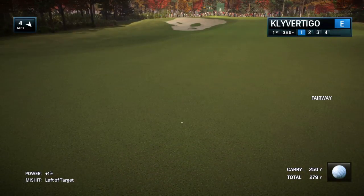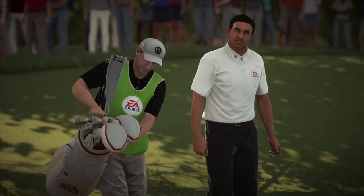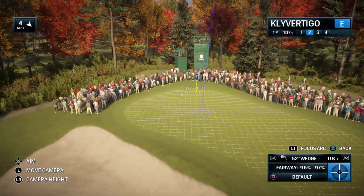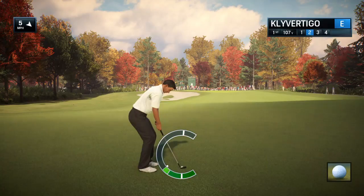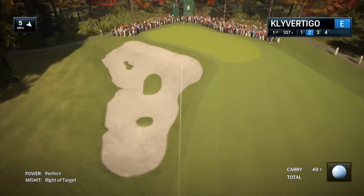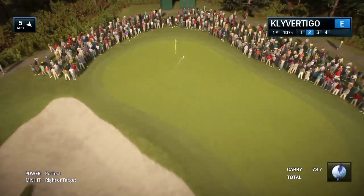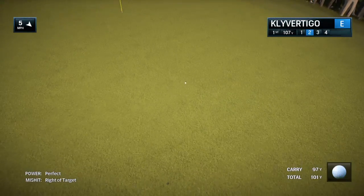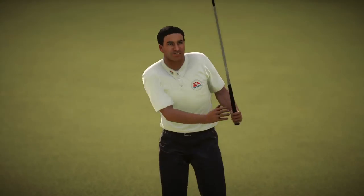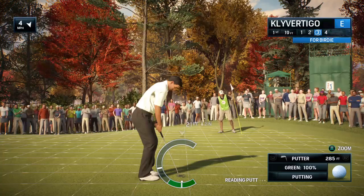Just a good solid tee shot right there, about 280 yards. Second shot, good look at the green. Appears to be what they call a commercial play. Very solid. On the green. And a chance for birdie here on the first hole. And getting ready for the putt.